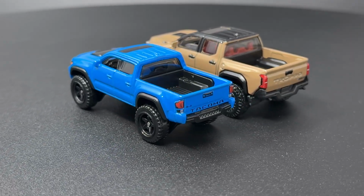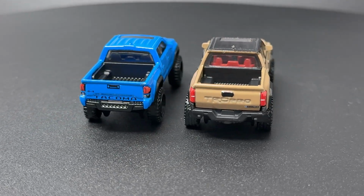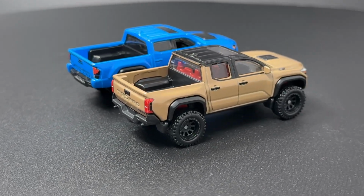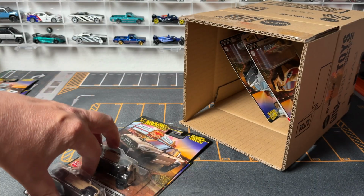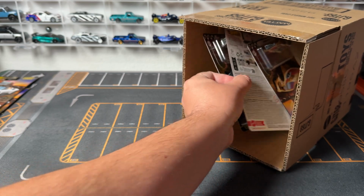And I think this one's going to be popular just because there was a 2020 Toyota Tacoma. I think it came out in 2022 as blue, if you recall. It was pretty popular at the time. I think this one will be even more popular since it's a premium casting. So next 2 out of the case.